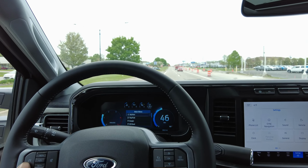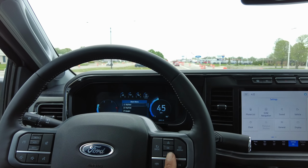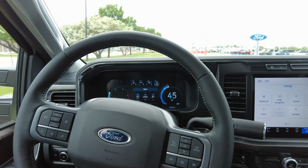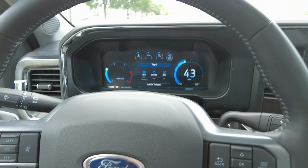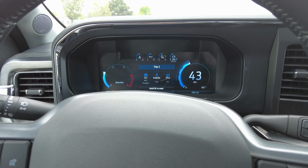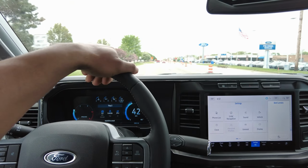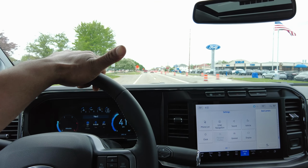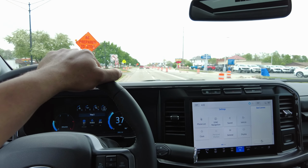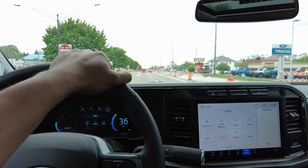Let's see, before we talk about the cameras, let's take a look at the trip meter. Trip 1 is telling me 16.6, but we were doing an MPG loop. Overall, since I got the truck, I'm getting 12.7. But this is an F450, so you really can't expect too great of MPG out of an F450. So, with that being said, the camera.